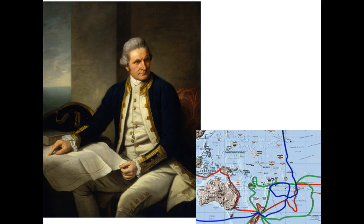A volcano had created the island, and lava rocks covered the beaches. It was one of a group of islands that makes up the state of Hawaii today. Hawaii was a beautiful place, but Cook and his crew soon weighed anchor and sailed off. He hadn't found what he was looking for.